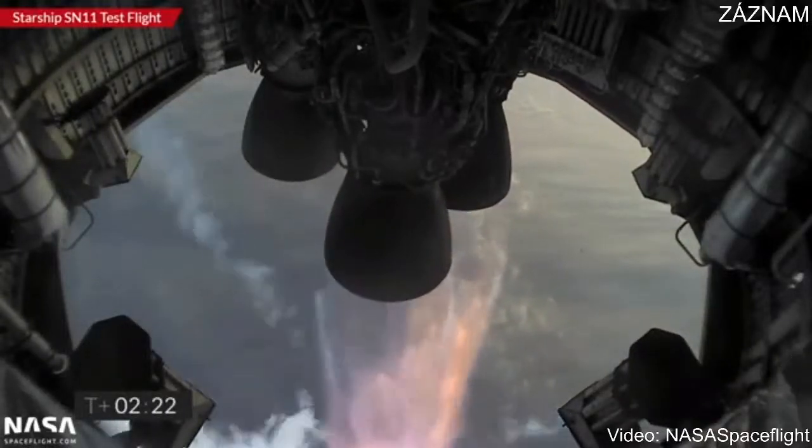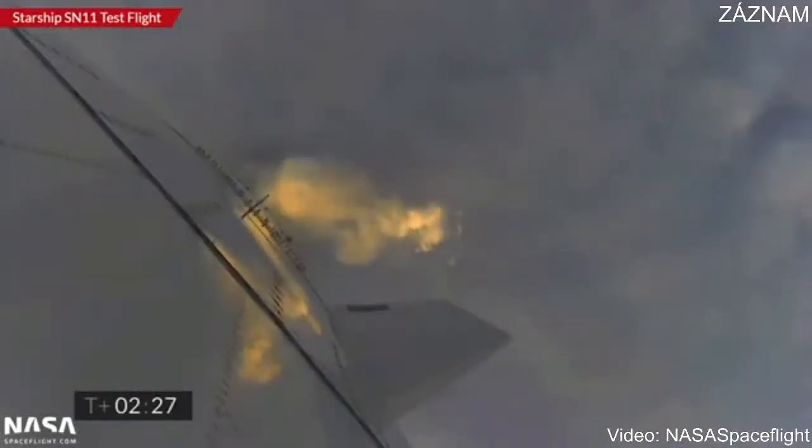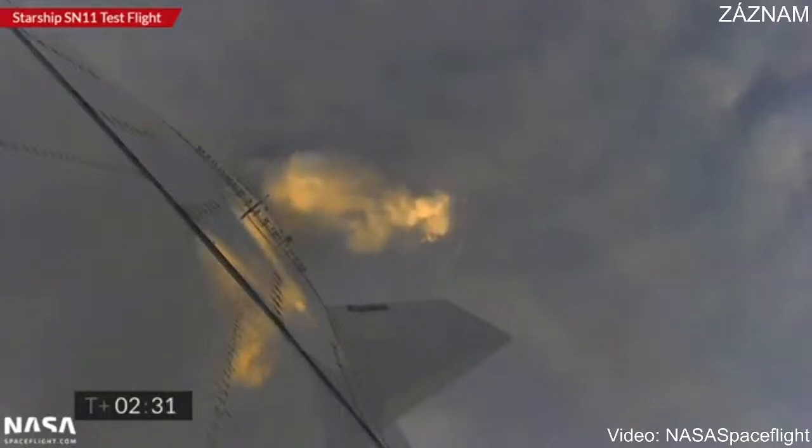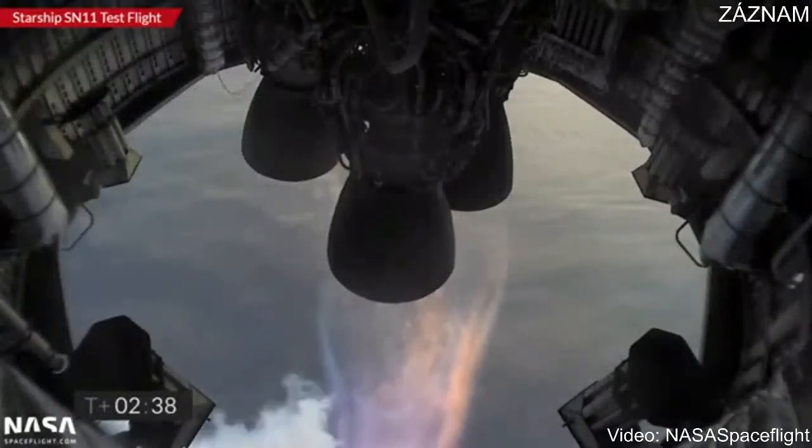And you can see they're throttled now. You can see how much wider the expansion cone is on those engines, not just as they have climbed higher into lower air pressure, but also the throttling capability of the Raptors as well is in view here.